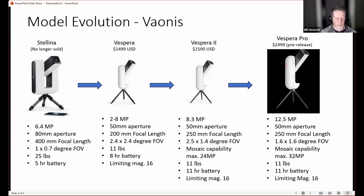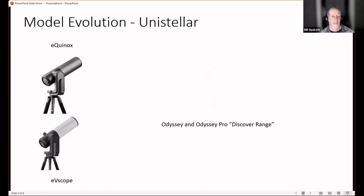Okay, so let's go to the next one. Now we're going to look at the Unistellar. And first off, there's two models of the Unistellar, the Equinox and the eVscope. The only difference between the early versions is that little bump on the side of the eVscope. That's a Nikon lens. There's a little screen inside, and you can look into the scope and see, using that little screen, what the scope is looking at. Well, I decided that wasn't worth the $1,100 extra. And I just bought a good pad to go with it.